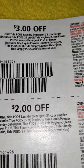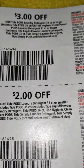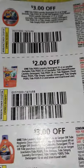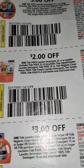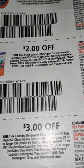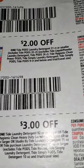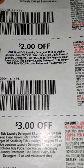Excludes Tide Liquid Powder, laundry detergent, Tide Pods 35 count, Tide Simply Laundry Detergent, Tide Simply Pods, and trial and travel size, guys. Oh, so we have a $2 off one Tide Pods laundry detergent, 31 count or smaller, includes the Tide Pods 35 count, excludes Tide Liquid Powder, laundry detergent, Tide Pods 26 count, Tide Hygienic Clean Power Pods, Tide Simply Laundry Detergent, Tide Simply Pods, Tide Pods 9 count and below.